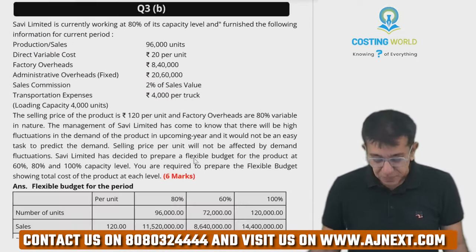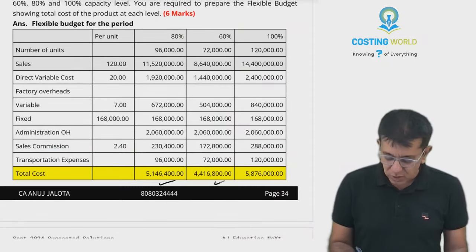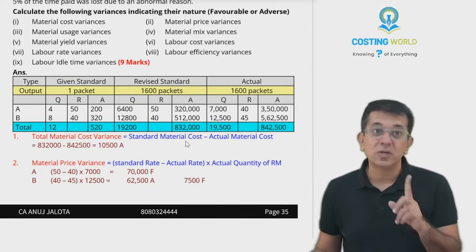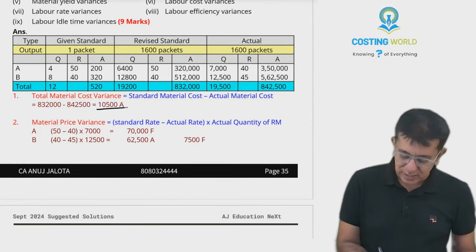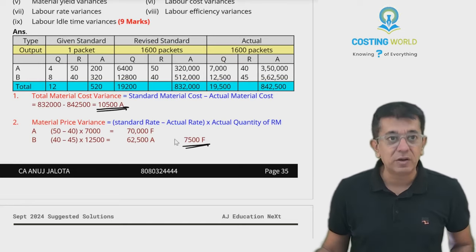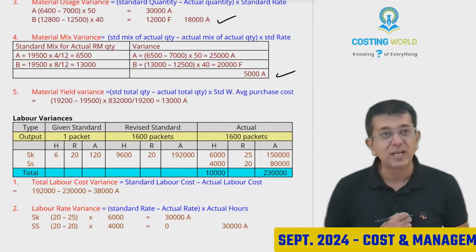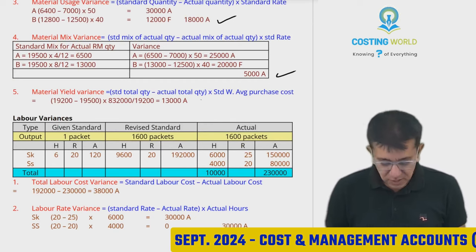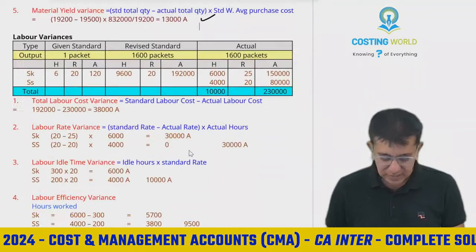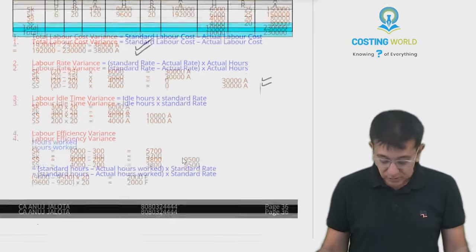Further, this question was on flexible budgets and these will be your three costs. Further, you had a question on standard costing. In this case, 10,500 adverse, 7,500 favorable price variance, 18,000 adverse was your usage variance, mix variance was 5,000 adverse, material yield variance was 13,000 adverse. Apart from that, in this case, your labor variance is 38,000 adverse, rate variance 30,000 adverse.